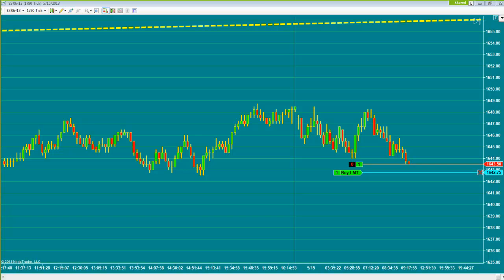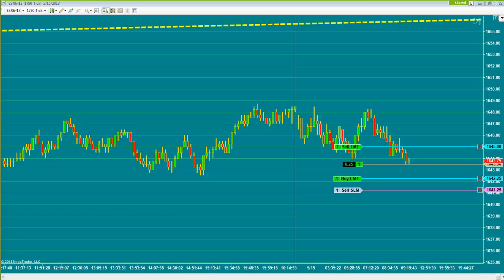Hello everyone, we have a long entry at 43.5, just got filled. In case the market reaches 42.5, we will add one more contract. As of now we have a target at 45, a stop loss at 41.5, 42.25. Based on the second entry we have a stop loss at 41.